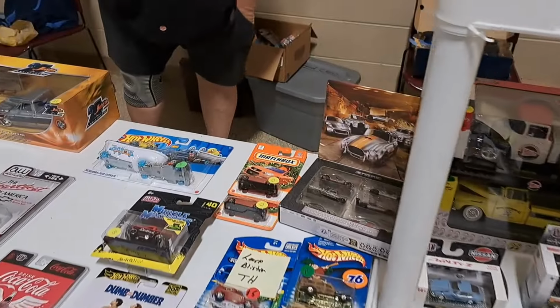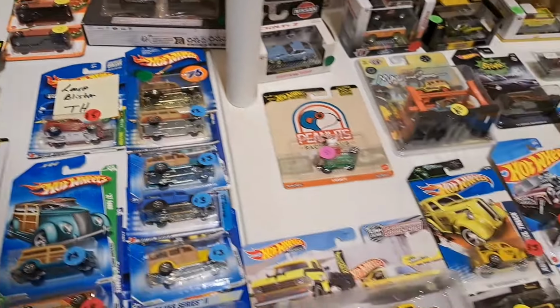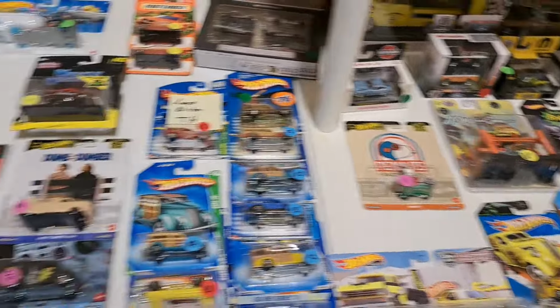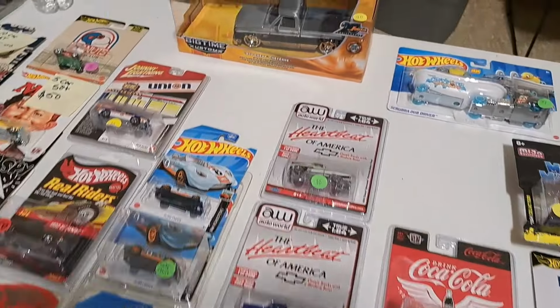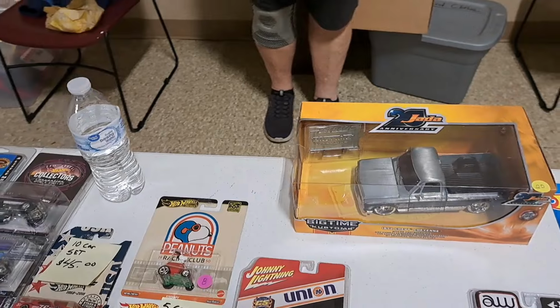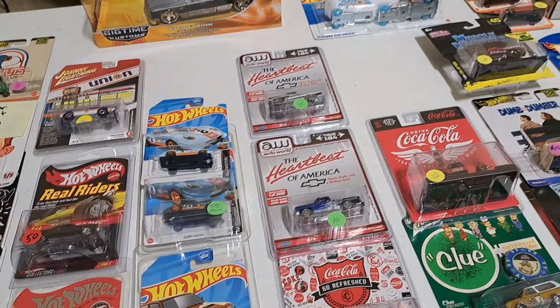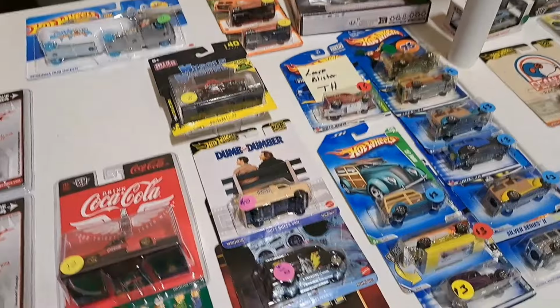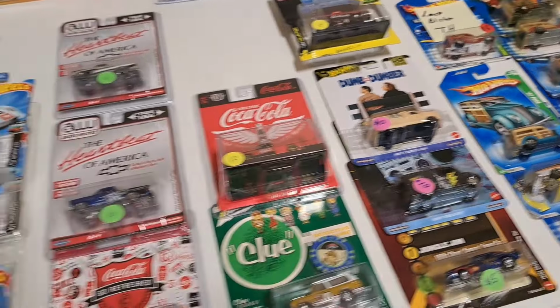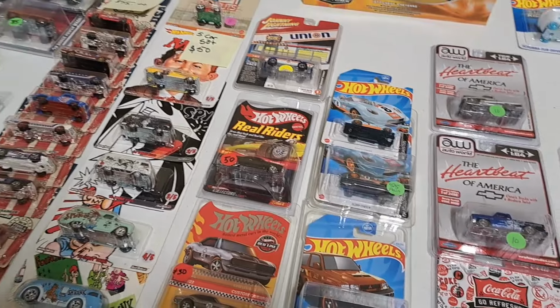How you doing, sir? Doing well. How are you today? Doing pretty good. Just looking around, seeing what everybody's got first before I pull out any cash. Comparing prices, you know how you do. I know how it is. I've been there. I've done that when I first started going to these and spent too much on one, and then I went somewhere else and I was like, man, I should have waited around a little bit. This one's like $5 or $10 cheaper here. Just never know.